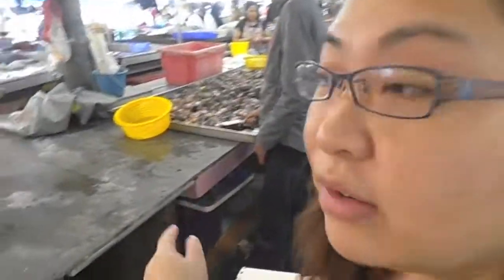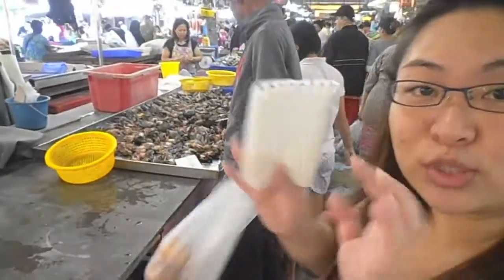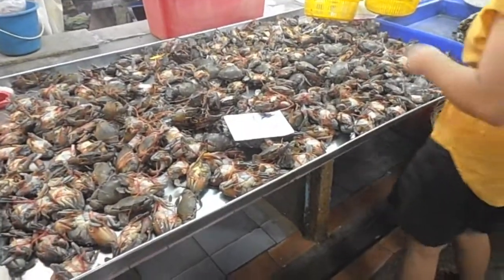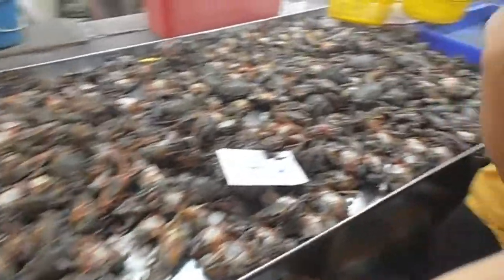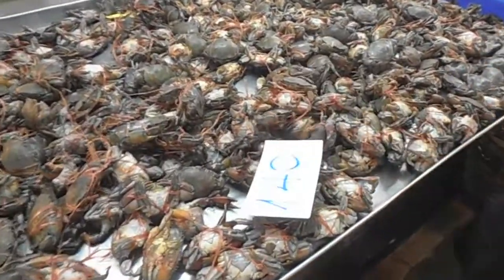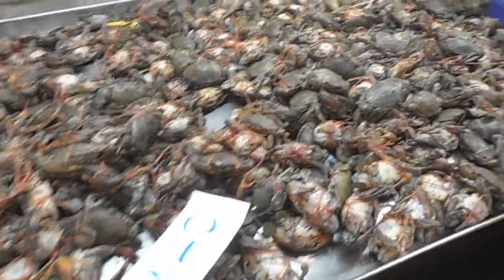We found it. Chili crab. They're alive and squiggling. They're actually kind of small, aren't they? Yeah, they're a bit too small though. Maybe it's because of the season? I don't know. Oh, here it is, the bigger ones.